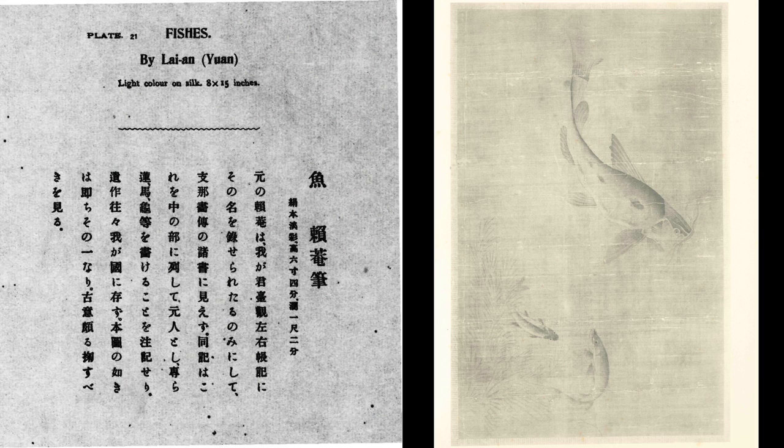Next. The 21st leaf is a painting of fish, ascribed to the Sung artist Lai An, who, as I said in my discussion of fish paintings in Lecture 9b, was one of four Sung period painters of fish to whom surviving works are attributed, without much distinction in style between them, so far as I can see, or much evidence for any of the attributions.